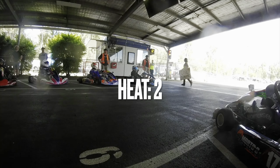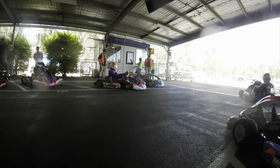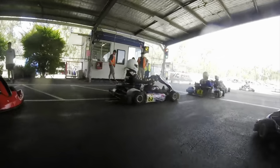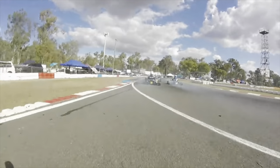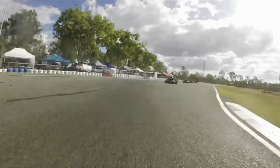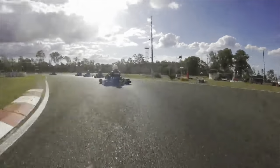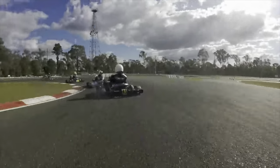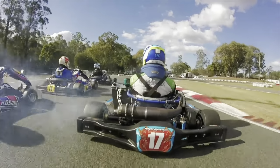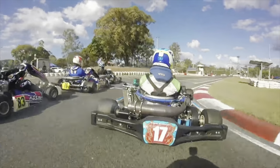So here we are, guys, start of heat two, just gridding up in the outgrid now. We made a couple of changes to the go-kart in between races, so this kart now feels very, very drivable. We've eliminated the understeer, the kart's able to turn more proficiently and efficiently, coming off the corner as well as being in the corner.